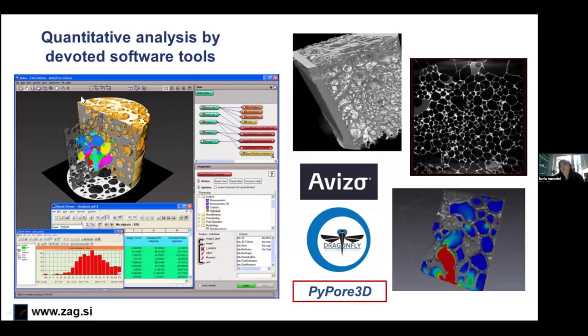When we do this kind of experiments, in the case of heritage science, or in general, even for material science, what the user wants is not only to visualize a nice image of the samples, but also to extract some quantitative information about the materials and about what is inside the object. And so it's necessary to use ad hoc software that is available for this purpose, either commercial or research codes, to do this quantitative analysis. At ZAG we have different types of these software.